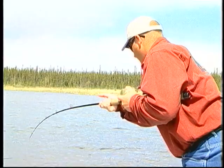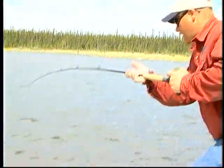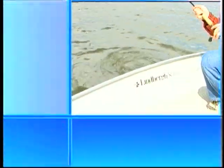Next week, we'll be off to Reindeer Lake, where my son Jason and I will challenge pike with River Run's new manta.